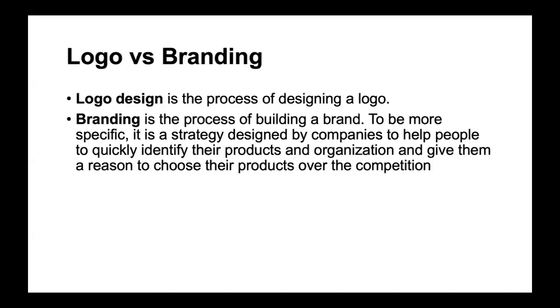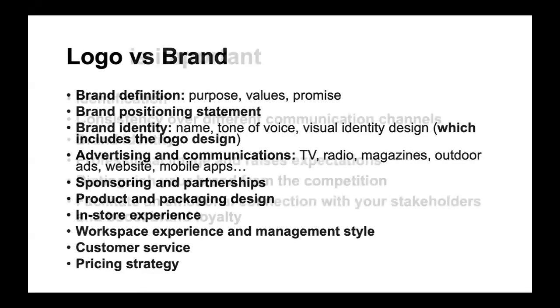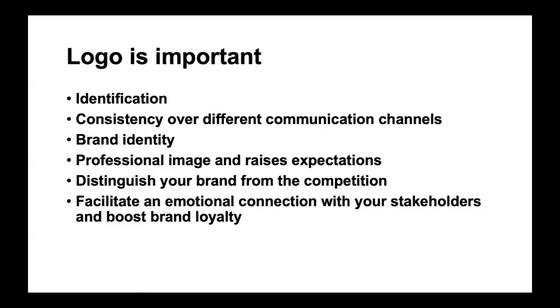A logo versus the branding. A logo is just designing the logo. The branding builds that whole personification of the brand, just like the swoosh for Nike is just a swoosh, but you put all of the other strategies, and that's what makes a brand. I am repeating myself a lot here, so I am going to quickly go over these. The logo is to identify, it's to give you a visual reminder of what brand you're talking about.